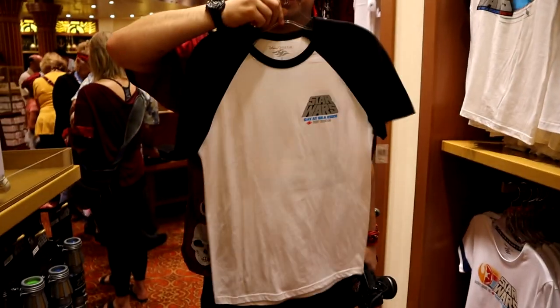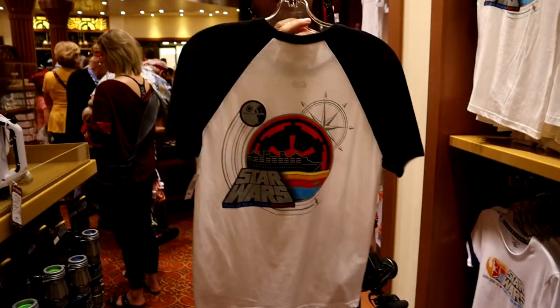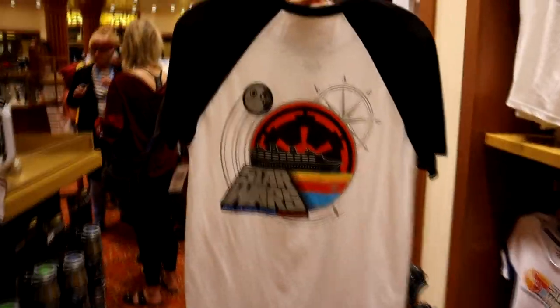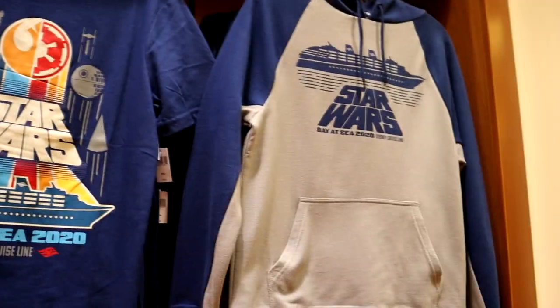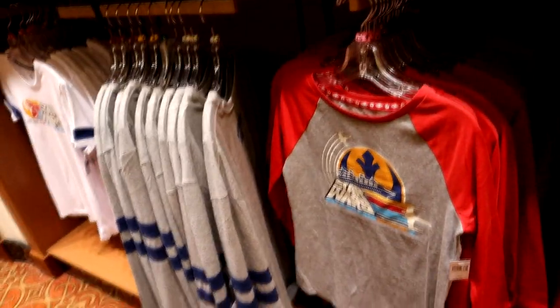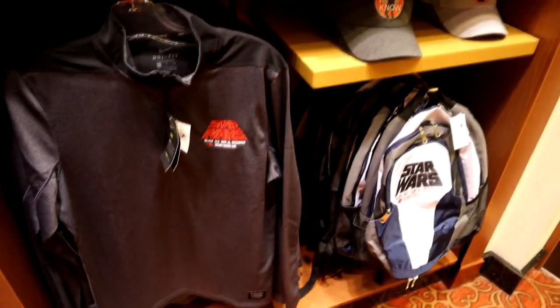But back in the merch shop, Mike's got his eyes on some Star Wars merchandise here. Let's take a look. Mike's got a shirt here he's modeling for us. A little Star Wars logo in the upper right. And look at that huge sort of Mickey-shaped Disney Cruise Line Star Wars Day at Sea on the back. Very cool. And we got a couple of other nice Star Wars ones here with the t-shirt. You got that sweatshirt. We already looked at that black polo too. So many choices. We'll have to see what looks good here. I don't know. Do we need some Star Wars merchandise though?